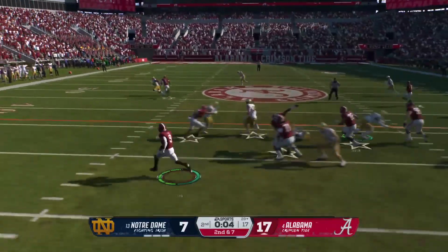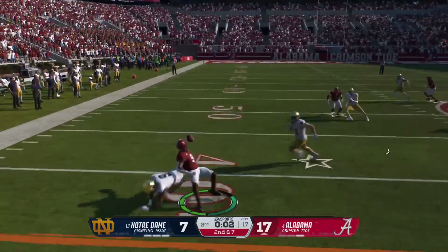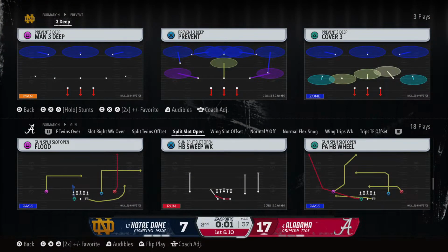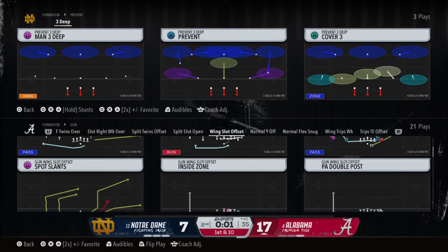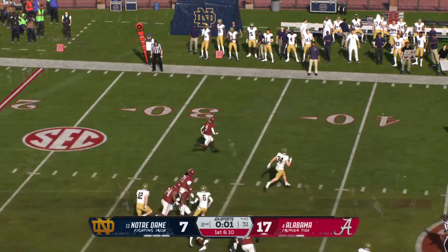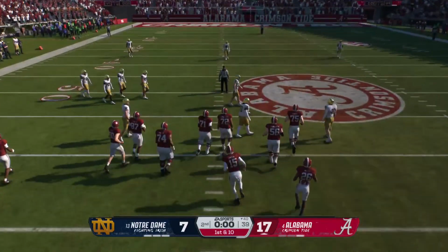Gonna run it. It's Young. They bring him down, but he makes the 40-yard line. That's a solid gain. Miller's going to wrap up the first half here.